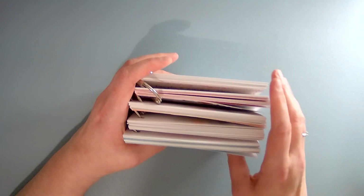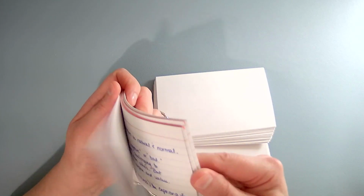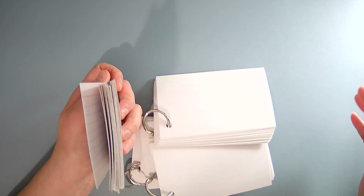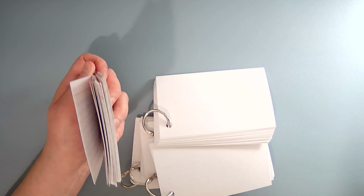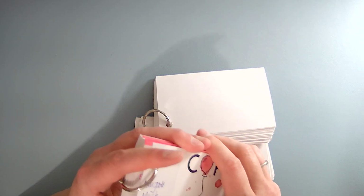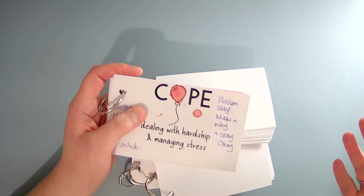Now, what do I mean by that? If I'm working on outlining a book, I use only the amount of index cards that I need for that book. So maybe on one chapter, I might have 10 cards. On another chapter, I might have 3 cards. And so all of those cards, I add or take away as needed.